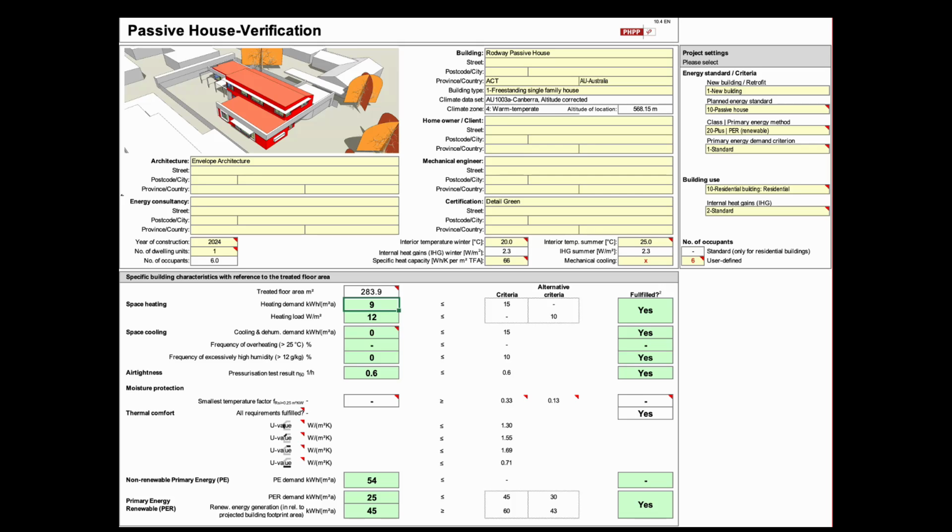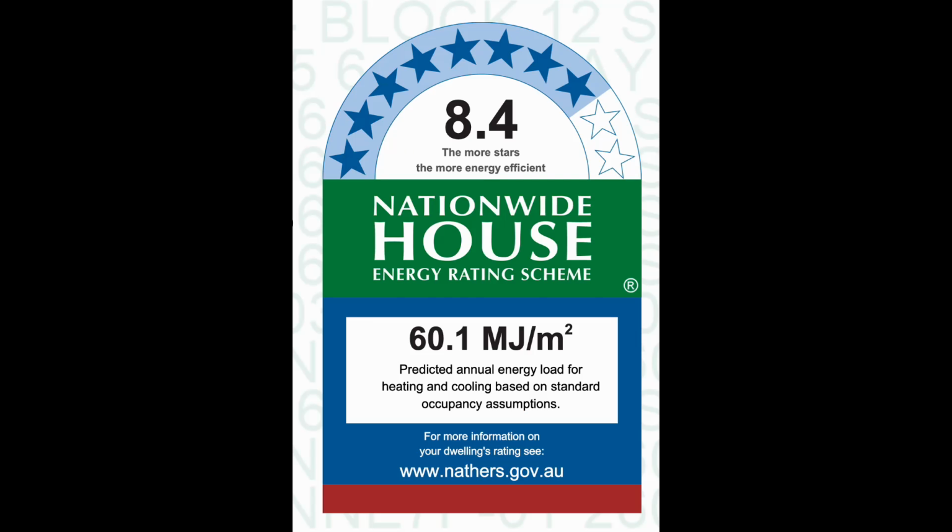The house was modelled in the Passive House planning package. Here is the summary sheet. And here it says that the heating demand is 9 kilowatt hours per square metre per year. As long as it's below 15, then we're all good. The house was also modelled in NatHERS and we got 8.4 stars.